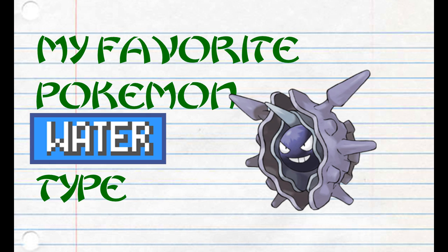And with Skill Link, those multi-hit moves will last even longer. Cloyster can really be a tank if you want it to be, and I think a lot of people forget about it because there are Pokemon that have fewer weaknesses than Cloyster does, but still, Cloyster is pretty good for its defenses, if nothing else.